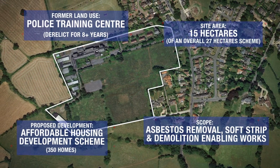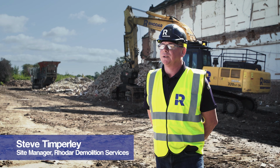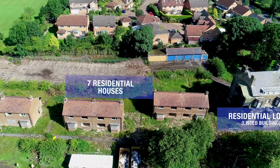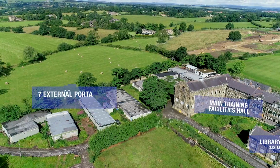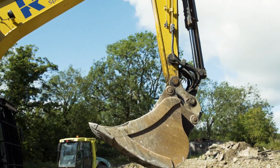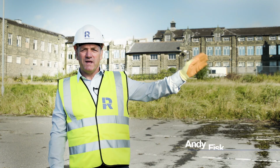This site was the former police training headquarters for the Yorkshire Police, and it's now going to be developed into houses after the demolition. Our role is principal demolition contractor for Homes England. The length of the project on this site is a 16-week programme. We're starting at the former lodge, a two-storey listed building, where we've got a certain element of soft stripping.